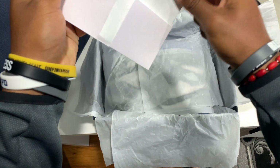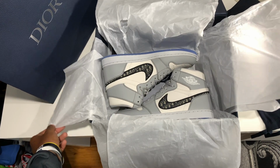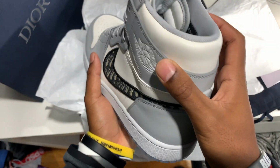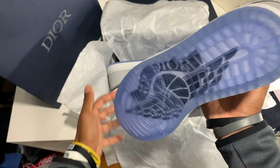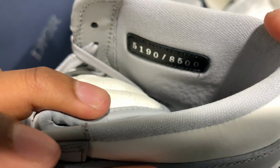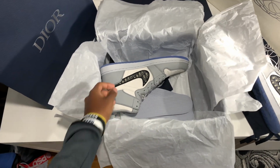And now, what you guys have been all waiting for, and the reason why you guys clicked on this video, I present to you guys the Air Jordan Dior 1s. And let me just tell you guys something. The way this shoe has been manufactured, and all the stitching and everything, how it's all combined together, Dior and Jordan, it's absolutely crazy. And as I turn it to the bottom, you guys can see that it has the Air Dior logo with the icy blue soles. And then we also got our number, which was 5,190 out of 8,500. And then you guys can see that there was cork material in the bottom.